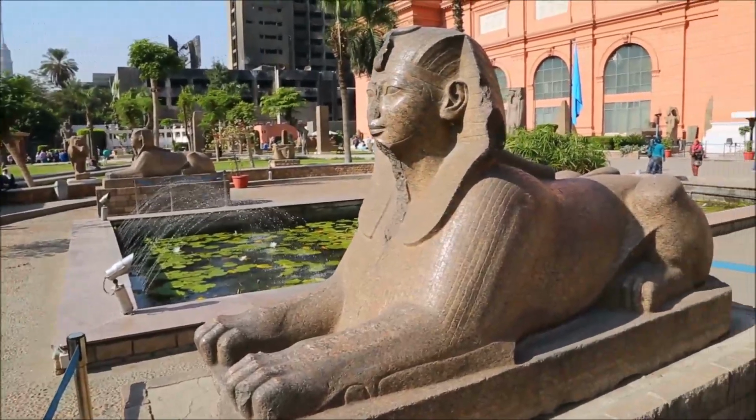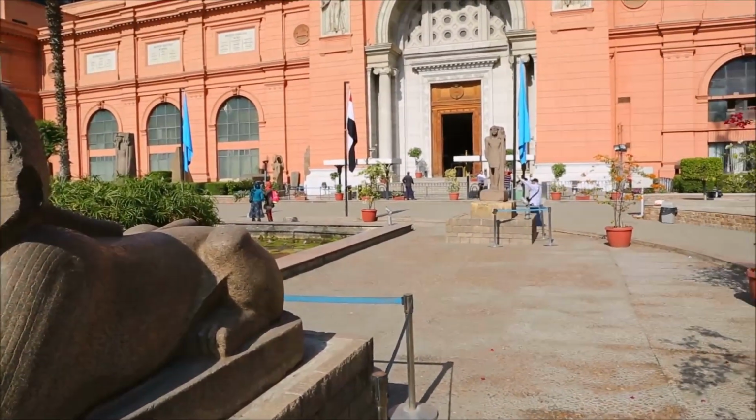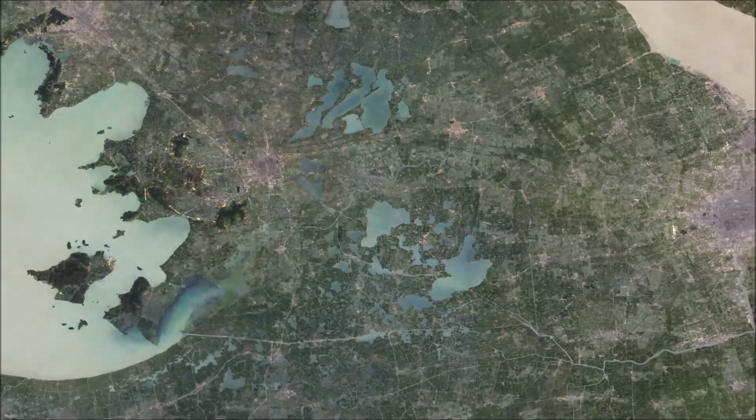Museo Egizio is more than just a museum, it's a treasure trove of Egypt's past. Stay tuned as we uncover the fascinating tales behind the exhibits.